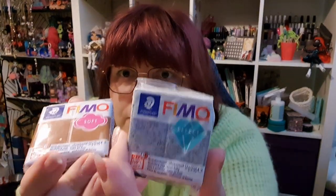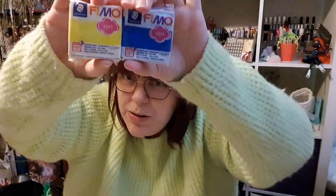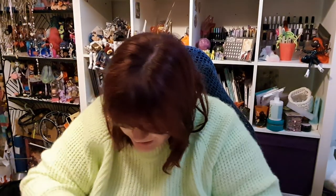Can you see it being glittery? Just trust me, it has a glitter effect on it. And we have a yellow and blue. Figured I'd try and get some basic colors. You can mix them, and black and white you always need. And then we have this peach color and this light, I guess we call it mint or seafoam green.